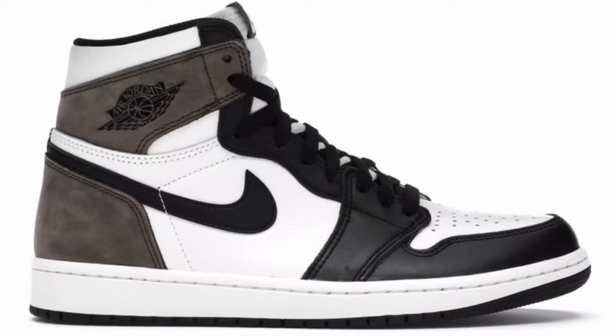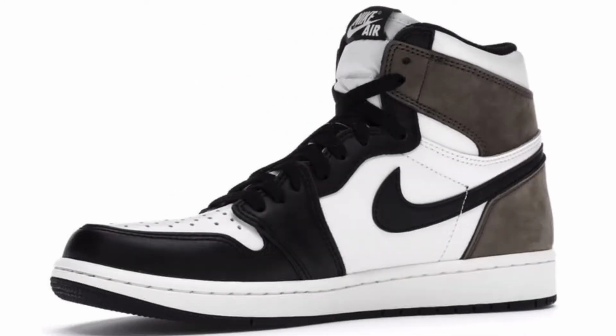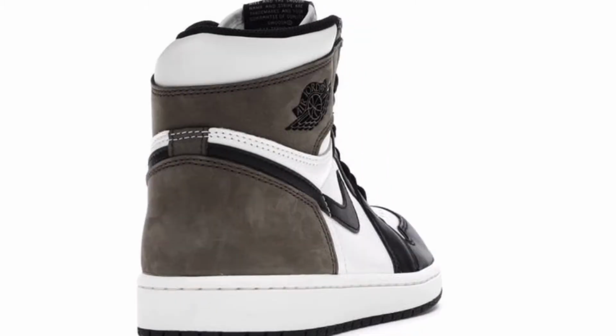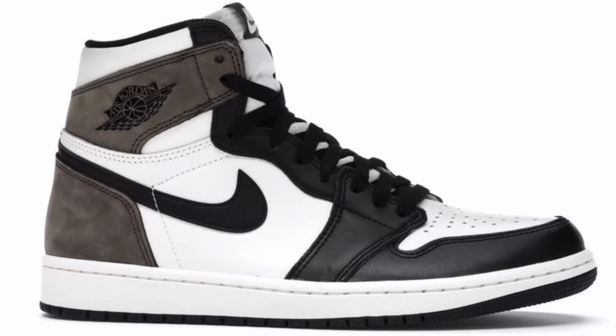In at number 4, we got the Mocha Ones. Some of y'all might call them the Poor Man's Travis Scotts, but I got them anyway. When I first saw them, I knew I had to get them, and the first thing that came to my mind was the Travis Scott ones. Everybody love them ones, but that price, I can't fool with it. Right now, where I'm at in my life, I can't see spending $1,500 on a pair of shoes. $1,500 or better. That's a lot of money for a pair of shoes.